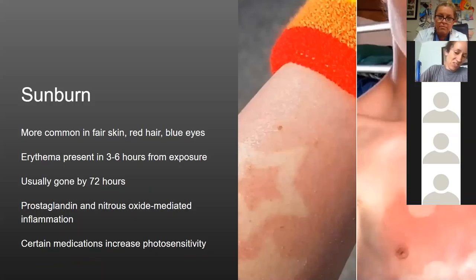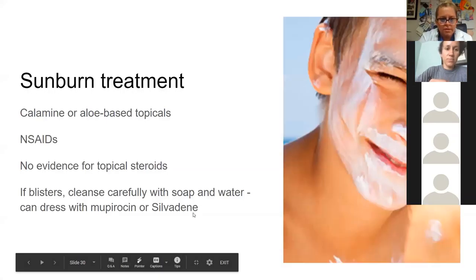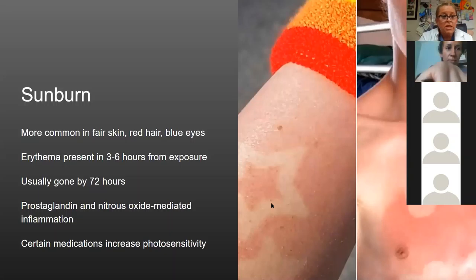Next, we're talking briefly about sunburn. Obviously, it's more common in fair skin, red hair, blue eyes. Sorry, people that have that kind of skin tone, but you're at risk. So make sure you wear your sunscreen. That erythema comes on in about 3 to 6 hours, usually gone by 3 days. Remember, it is a prostaglandin and nitric oxide mediated inflammation, and that will come into play in the treatment. So I think that's an important point that we don't always remember about sunburn.